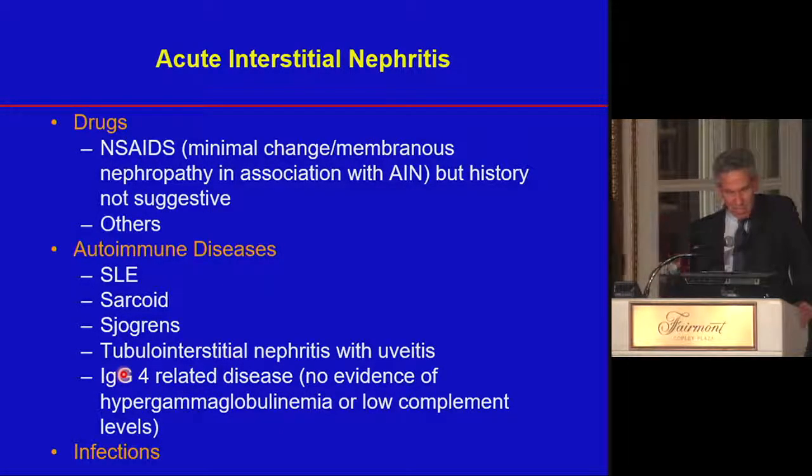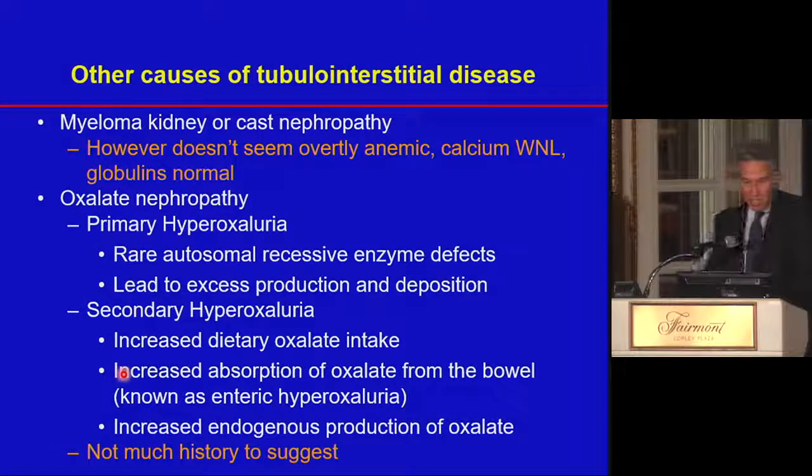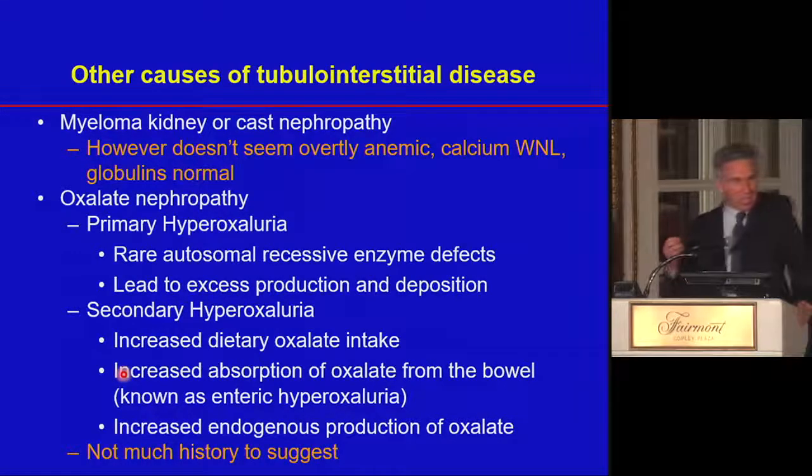And the degree of, as we said, edema seems out of proportion. Infections, any type of infection can cause an interstitial nephritis, but again, not much history to suggest it. Other causes of tubulointerstitial disease, myeloma kidney or cast nephropathy. This one, occasionally we've been burnt on this. There haven't been any clues in the history. Again, there's no suggestion here.